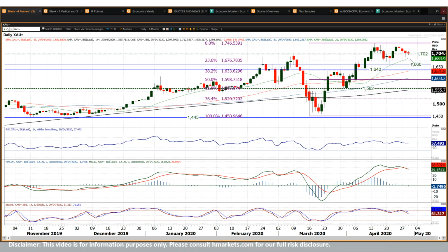But essentially, I'm still positive on gold on a medium-term basis. I still think that buying into weakness is the way to play gold. But just now on a near-term basis, having rolled over with these negative candles, I'm taking a step back, turning neutral, and waiting to see how the Fed can affect gold.